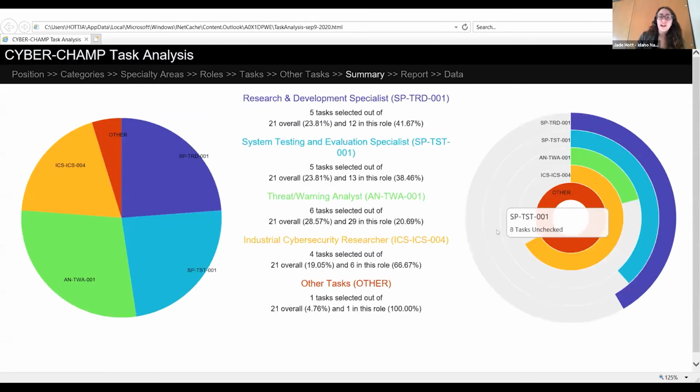So here's a summary of the roles and tasks that were selected. We can see here that the greatest percentage that we have is of the threat warning analyst, I believe. So you can see that 6 tasks were checked out of that, so 21 overall were checked. And then second to that would be a tie for systems testing and evaluation specialist and research and development specialist. We can get more information from the report.